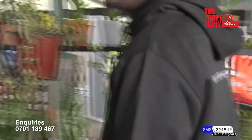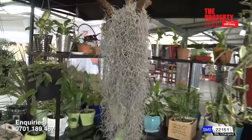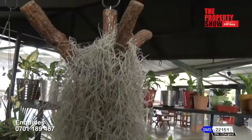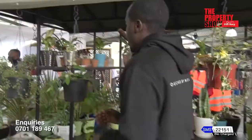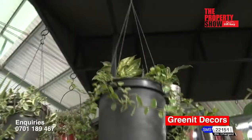And then we have a very unique plant here called Spanish moss, or air plant. It feeds on nothing but air, you know. It grows with little maintenance, just air, and yet still gives you that touch of plant indoors. We also have a lipstick plant. It's a hanging plant which really fills in with your falling garden as well.